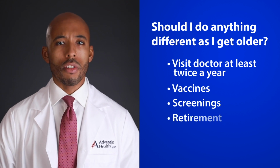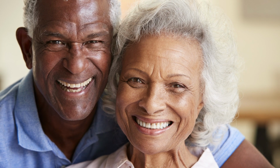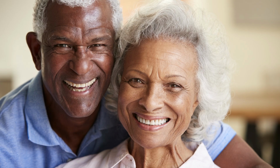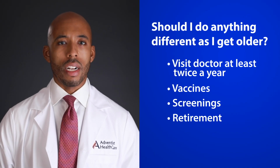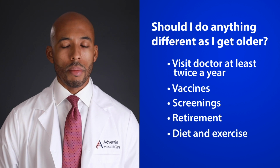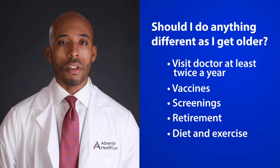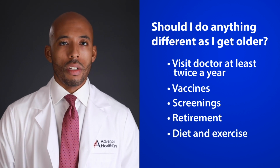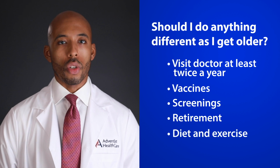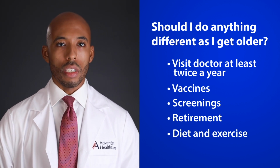Also making sure after retirement you start new routines, and it's a great opportunity for new hobbies to stay active. So those things are really important, especially after you get to the retirement age. Another component as you age is you have to remember, your diet and your exercise routine is going to be drastically different at 55 than it was at 25, and it should be. You're an older individual in your 50s, and you can't keep doing the things that you were doing when you were in your 20s. Your body's different, time is different, so just keeping those things in mind is really important.